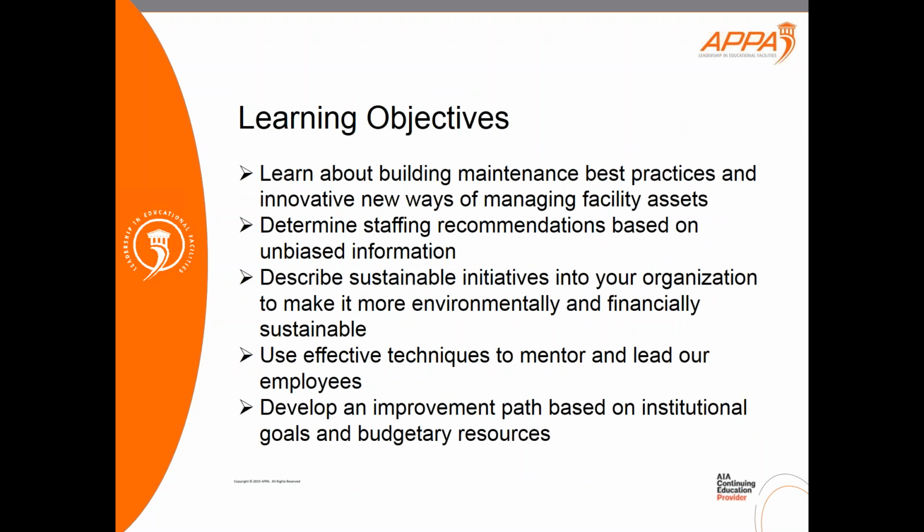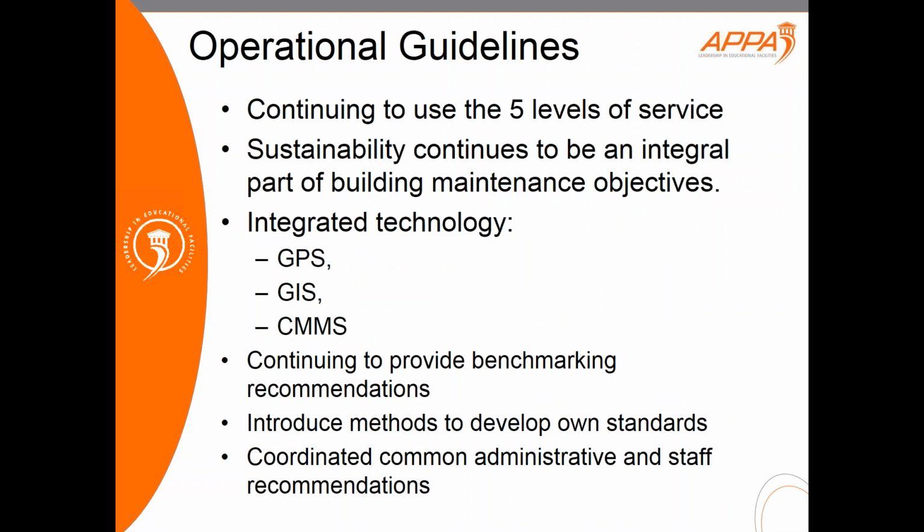Good afternoon. This is Tom Becker. I'm the AVP for Facilities at Thomas Jefferson University in Philadelphia, which recently merged with Philadelphia University. In my role today, I'm acting as the editor for the trilogy of these books. This is the maintenance book of the trilogy. There's also grounds and custodial, and I'm going to be assisting Ted on some of the presentation.